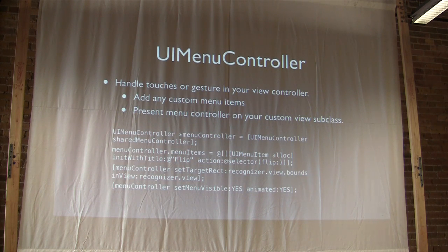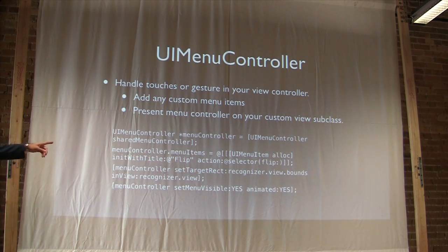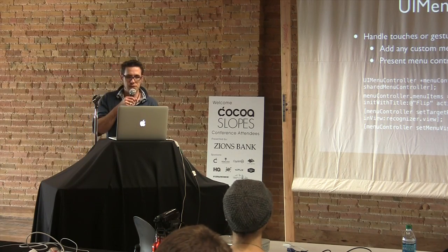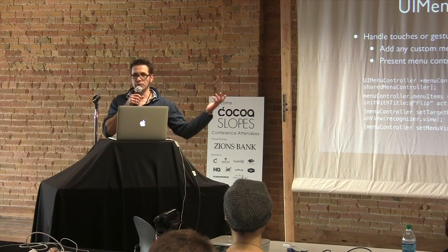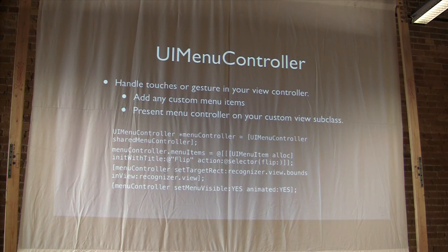So, for example, you want to add a custom menu action called flip. So you've got your view controller, and you handle a touch or a gesture, and you create a menu controller. Well, you get the shared instance of the menu controller, and you add that menu item to the menu controller, and you set its target rect for display. Say in this case you've subclassed UIImageView, and you had a recognizer on that, so you set the target rect to be the bounds of the recognizer's view, and then you set the menu to visible. Boom. You've got an edit menu with this custom command that enables some really unique interactions in your app without having to write your own non-standard menu controller.